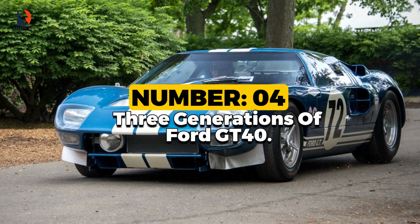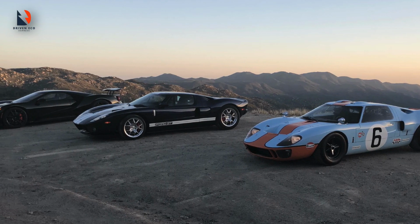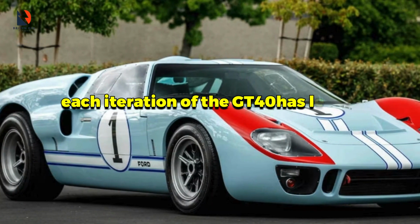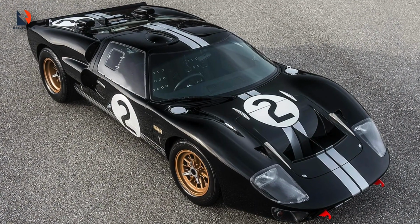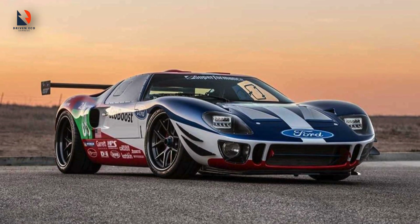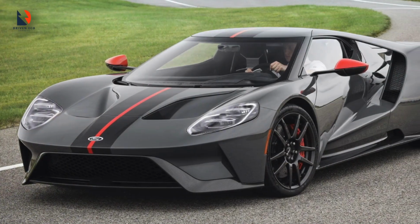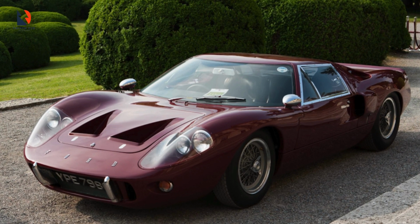Number 4. 3 generations of Ford GT40. You know what makes the Ford GT40 a timeless icon? With its sleek design, powerful engines, and groundbreaking performance, each iteration of the GT40 has left an indelible mark on automotive history. From the classic lines of the original to the modern engineering marvels of its successors, the GT40 continues to captivate enthusiasts worldwide. It's not just a car, it's a symbol of racing excellence. While it comes with a hefty price tag, its quality and heritage make it a prized possession for car lovers.